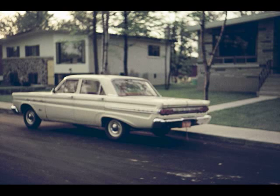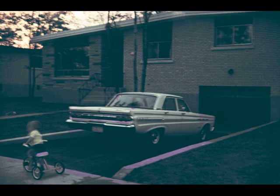This was our family car back in the mid-60s. I had my own child seat with its own steering wheel, and I think that's what got me started. See, that's me on the tricycle right there.